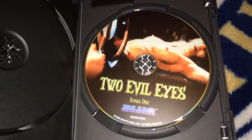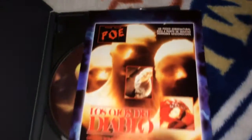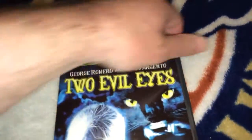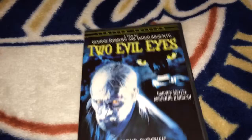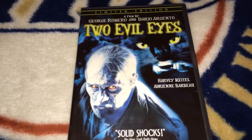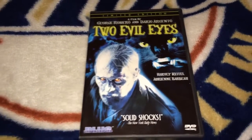Then you have the bonus disc here. And in this film here, I enjoyed both of them, but I liked Romero's a little bit better. Romero's had kind of a zombie story to it, and Argento's had the black cat story, which they're both very good. Harvey Keitel was in the cat movie, and Adrienne Barbeau was in the zombie movie. So I recommend this one.